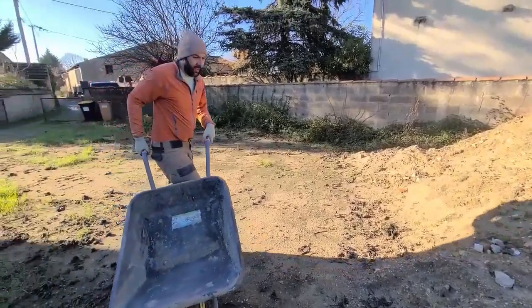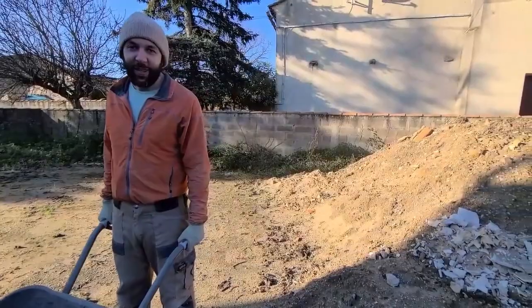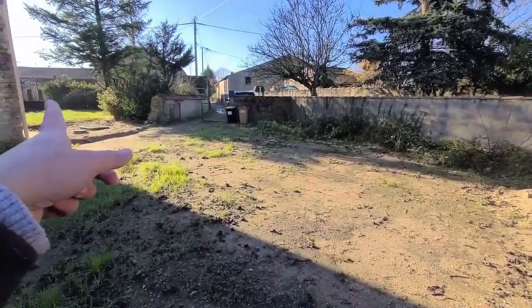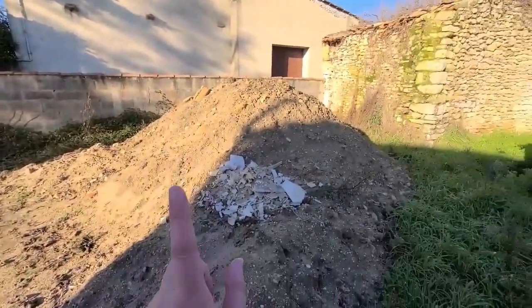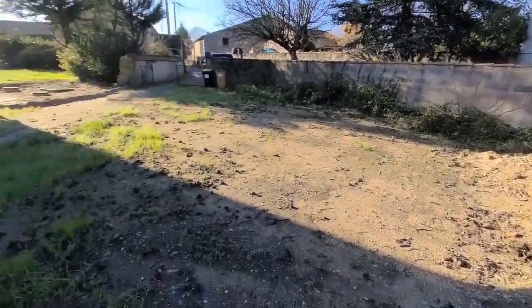So when are we getting rid of this pile? When we're done making it bigger. It's actually the guy who took care of the first septic tank that usually comes and he removes everything for us.